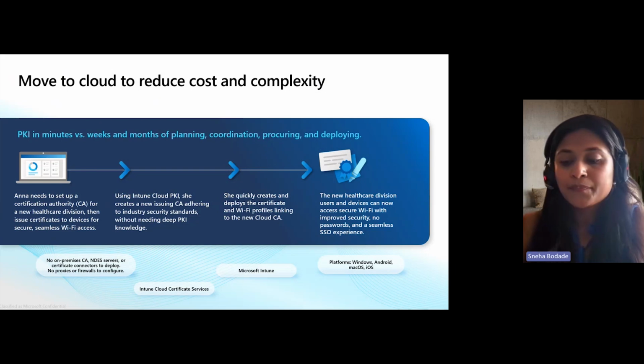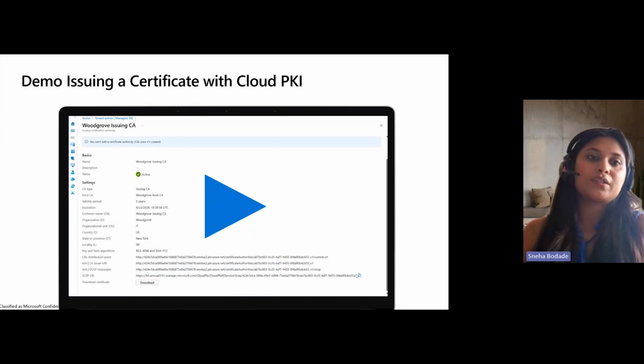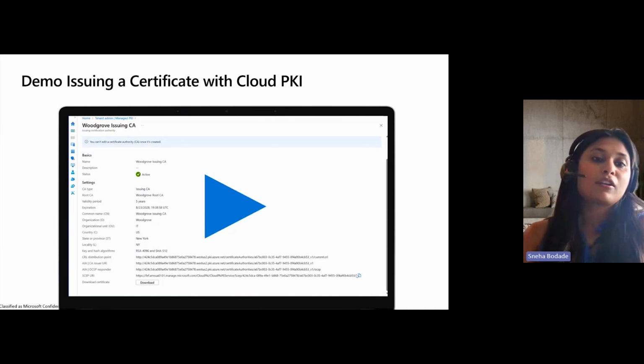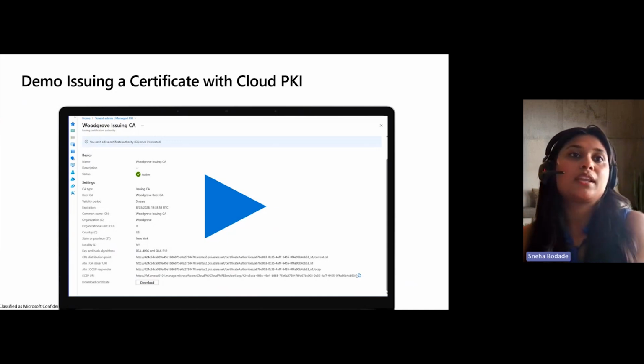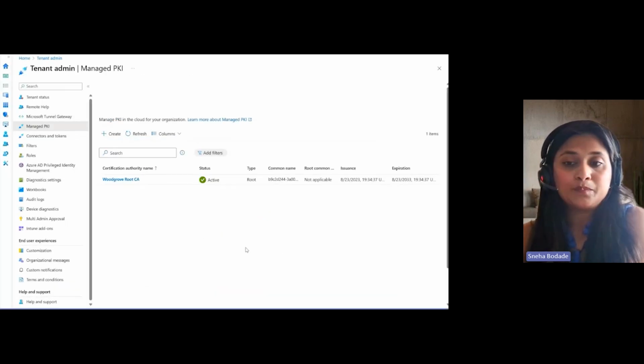Pretty straightforward. I will not go through the demo for this because this is basically just profile creation, but it is a part of your Intune portal where you create configuration profiles. You can just create your certification authority there, and there you go.